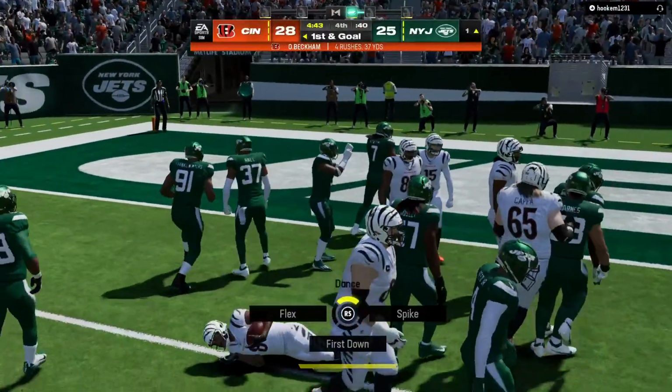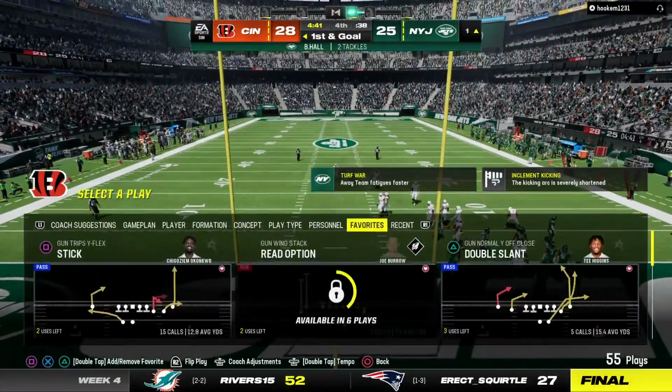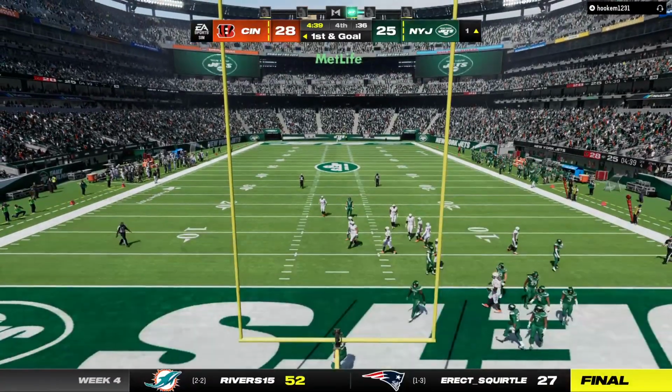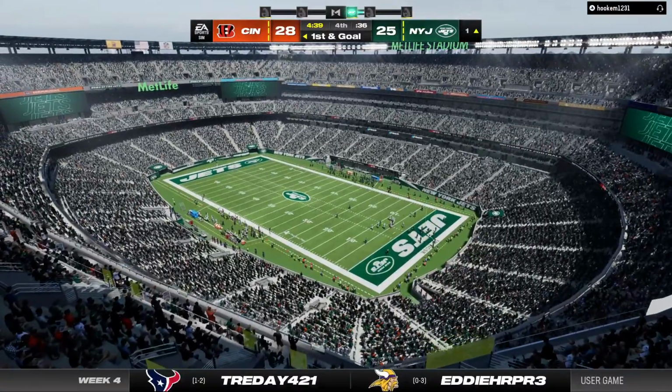And he doesn't quite make it, taking it within an eyelash. Dropped at the 1. That's good for 22 and a 1st down.